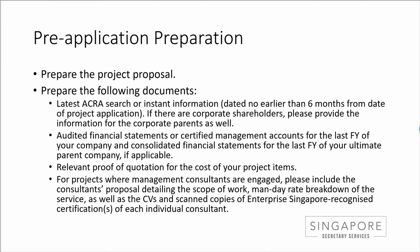So you can't just say that my friend is very good at doing business, so he will come and consult me. That's not what Enterprise Singapore wants. Okay, they want qualified people to consult companies.